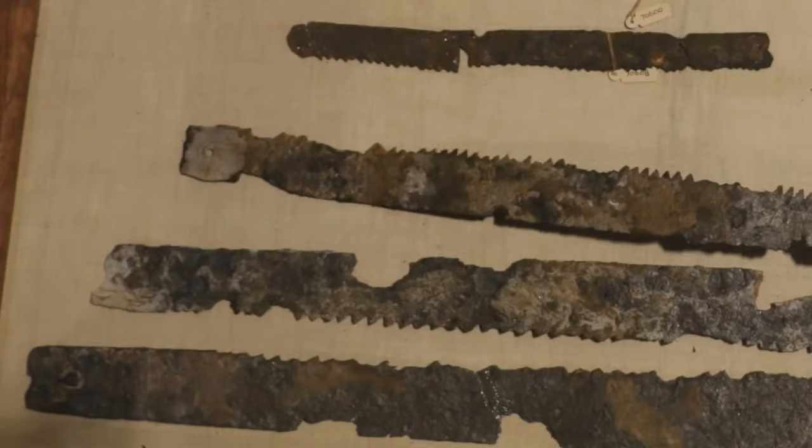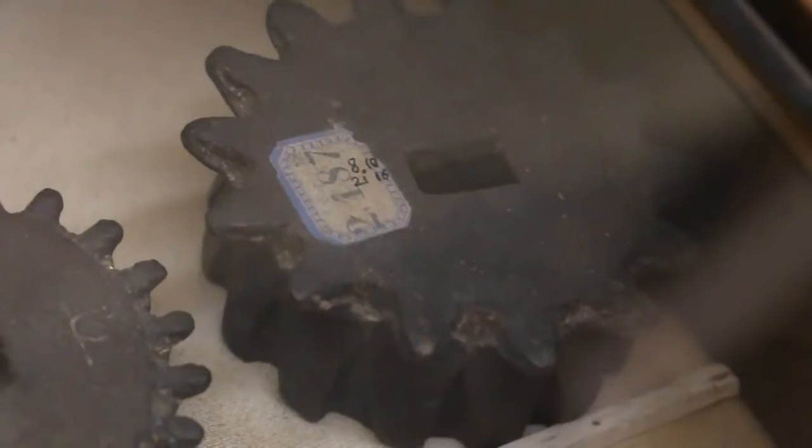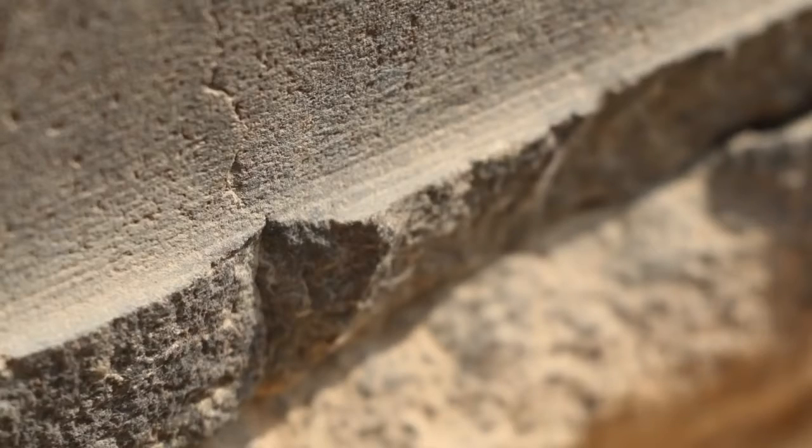I thought I'd basically show some various tools and signs of ancient technology and machine work.